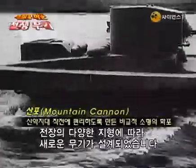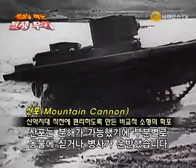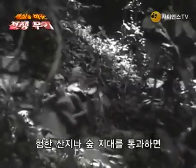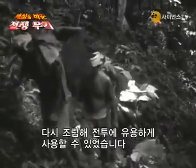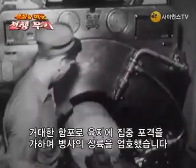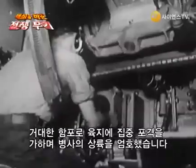The mountain gun, for one. It was able to be disassembled and carried in pieces by either animal or human. Taken through rough mountainous or jungle terrain, it was then reassembled and put to use, and as troop support was invaluable. At sea, the galleon had given way to the modern battleship. With massive guns, they were able to lay down barrage for islands and atolls in support of marine landings.